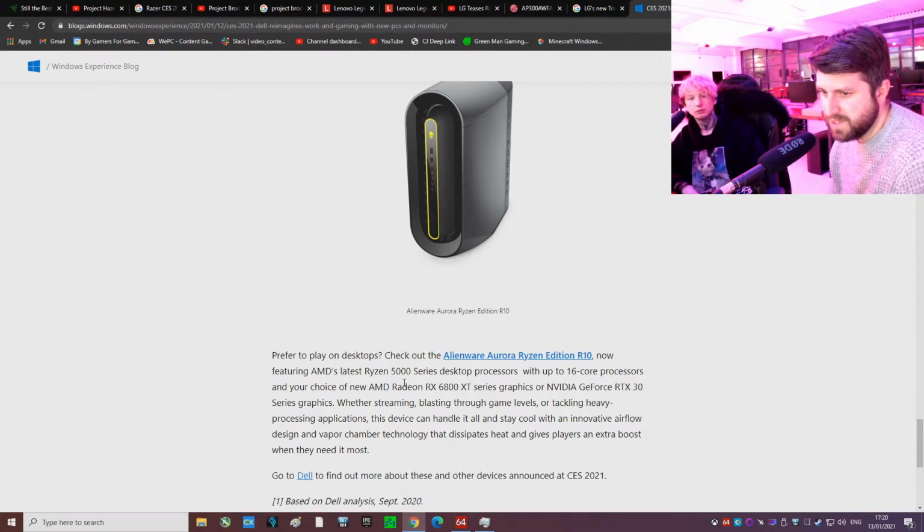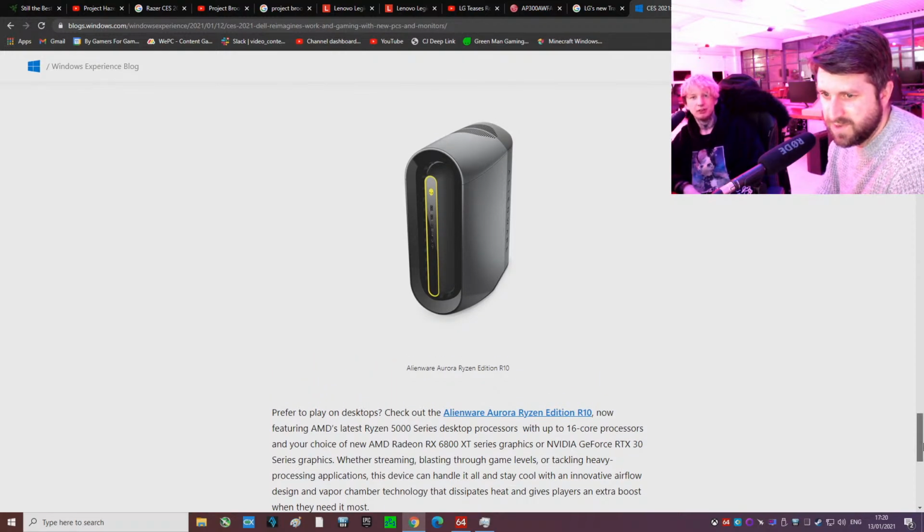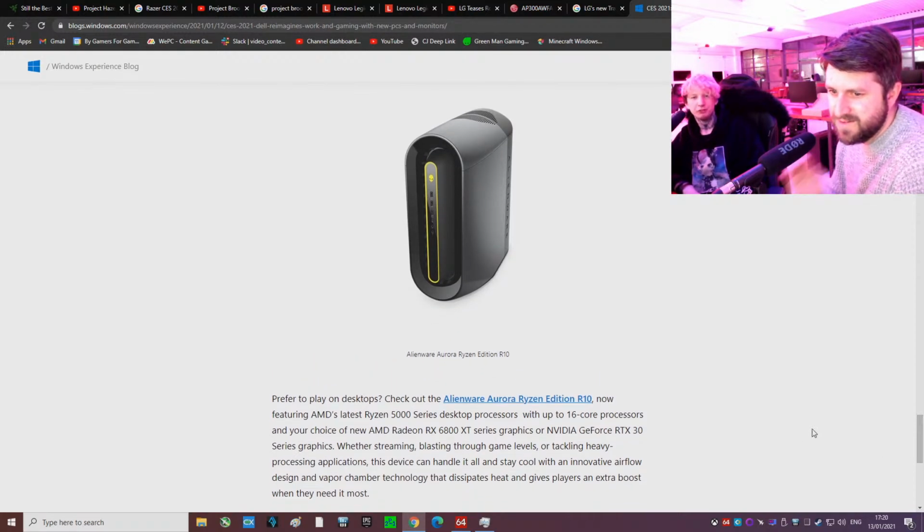Whether streaming, blasting through game levels, or tackling heavy processing applications, this device can handle it all and stay cool with an innovative airflow. You know why it's got an innovative airflow? Because it looks exactly like the Dyson bladeless fan. They've taken a Dyson and turned it into a PC. And it'll only cost you one of your limbs.